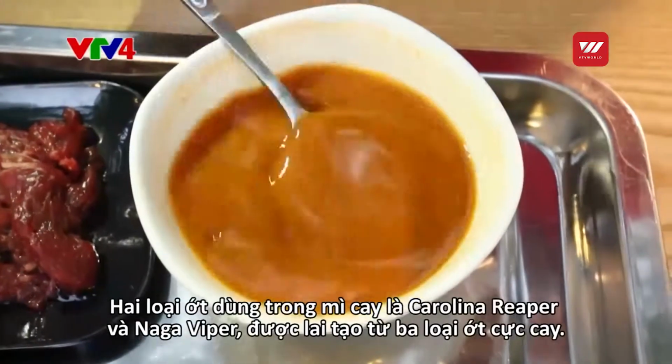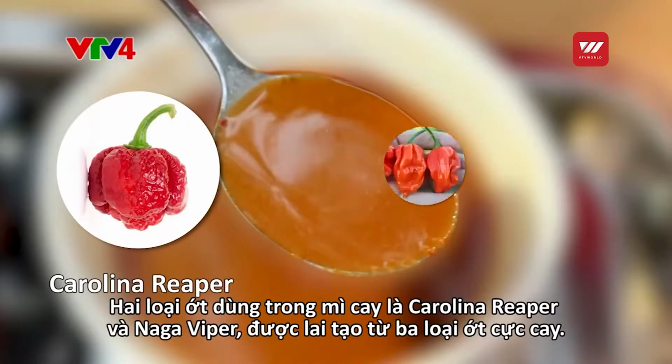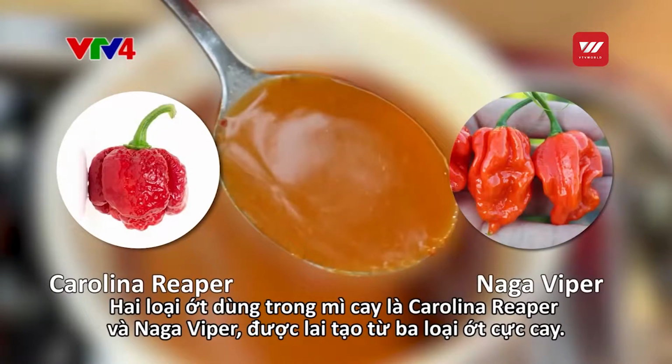The two types of chilies used in this spicy noodles is the Carolina Reaper and Naga Viper varieties, bred from 3 other varieties of extra spicy chilies.